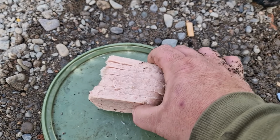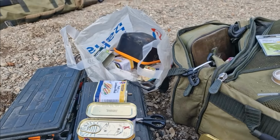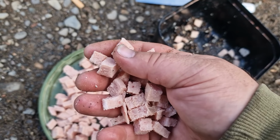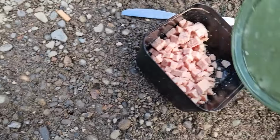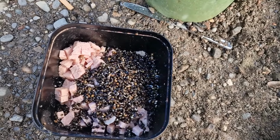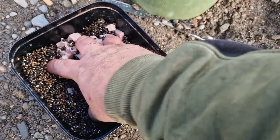So with regards to prepping the meat, that's just one of the tins of luncheon meat. And always bring a bag and take all your rubbish home. You see there, there's a different tin in there that I've picked up this morning. Then cutting it into lots of tiny little cubes, maybe 8 mil, and all of them just going in the bucket like that. Then literally just putting in a couple of handfuls of the hemp and mixing that all together.